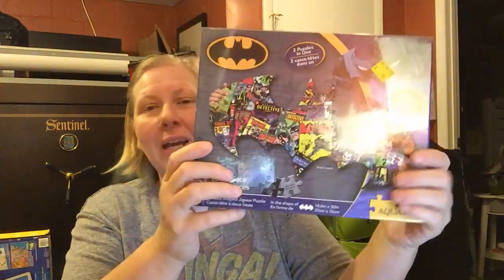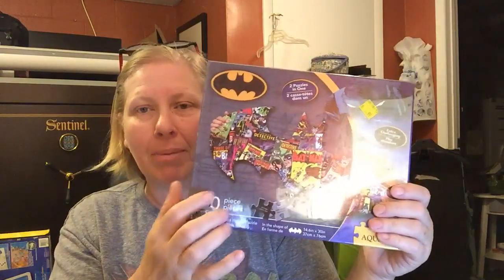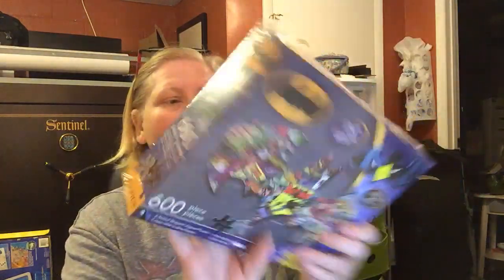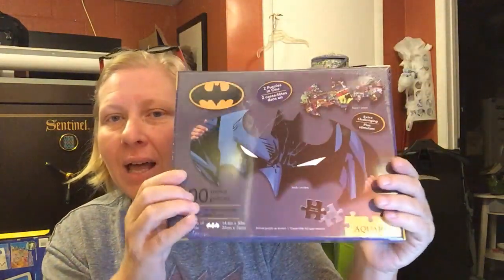Anyway, it's a two-sided Batman puzzle. Kind of cool, actually. It's got these great comic book graphics on this side. And it's got the mask of Batman on this side. I love this puzzle. And if I put puzzles together, like if that was a thing for me, I would probably put this puzzle together first. But I paid 99 cents for it.